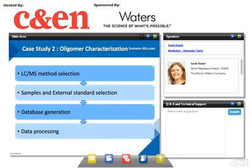So the process developed for this study was to select first the LCMS method conditions, then select proper samples and proper external standards in order to get the appropriate analytical results, then generate a database of possible substances and process the data.